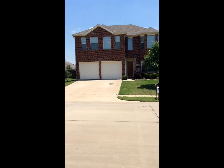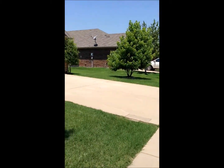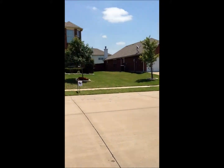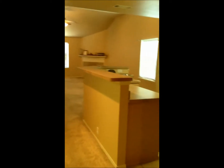104 Bear Trail. Entryway. Little office area to the right of the entryway. Looking into the living room, dining room, kitchen area. There's the little kitchen.